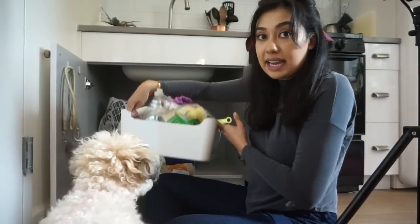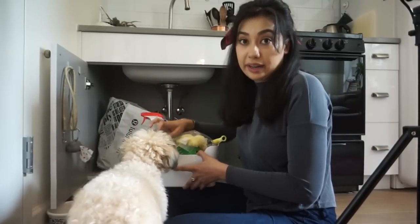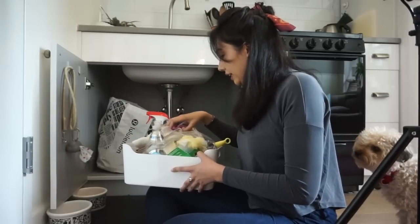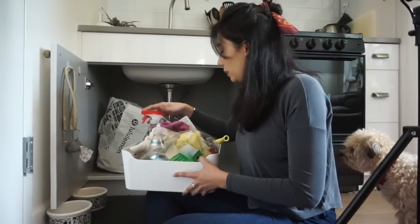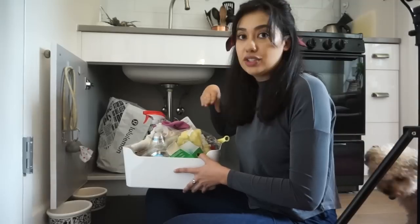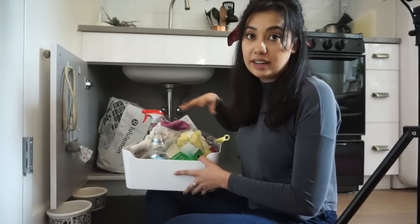I have this container. It's not super well organized right now. This has all of our cleaning stuff in it. So I have my cleaning rags, extra dish soap, Swiffer things, Windex, all of that stuff lives in here. So if I am cleaning, I can just pull out this container and get to whatever I need.